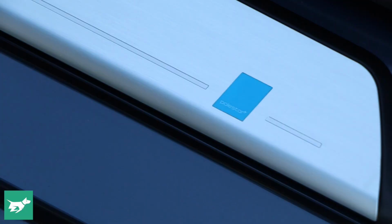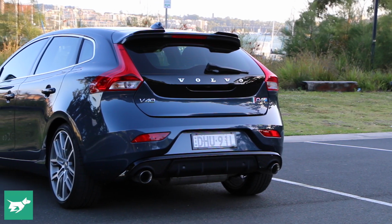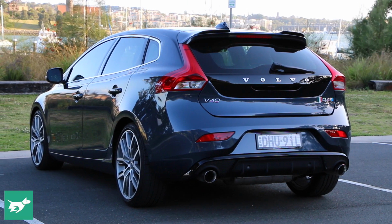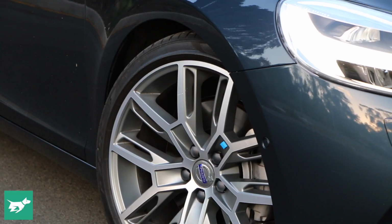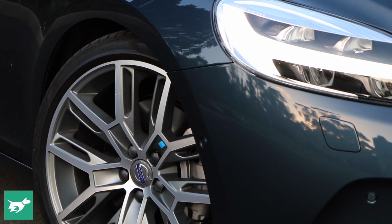A word to the wise on the Polestar performance pack. It's tempting, it increases the torque by about 10%, which sounds like a lot, but it ruins the ride. So the V40 is already quite a firm riding car, and those beautiful wheels, although they look great, they actually worsen that problem. So stick with the stock wheels and tyres. You can't notice that much difference in the power and torque, to be honest, and you'll end up not crashing into every pothole, which is a positive.